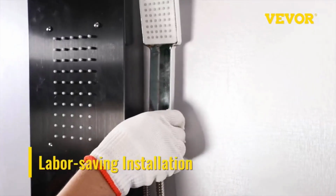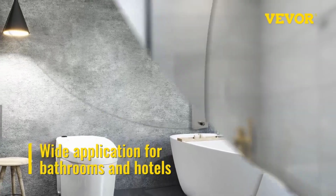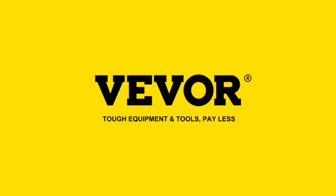Whether you prefer minimalistic, feature-loaded, or extravagant ones, we've got you covered. We have compiled a list of shower panel systems that you can consider.